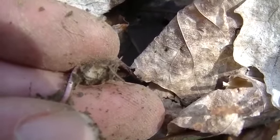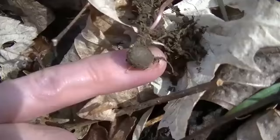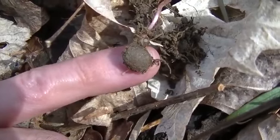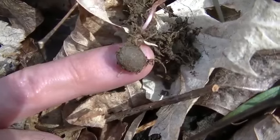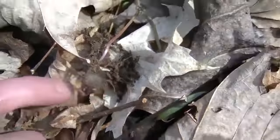However, again, like I said, I really wouldn't waste your time with them. They're about the size of a pinky nail. And there you can see my pinky fingernail and the bulb on top of it, and it's almost exactly as big as my pinky fingernail. So these really aren't worth your time.